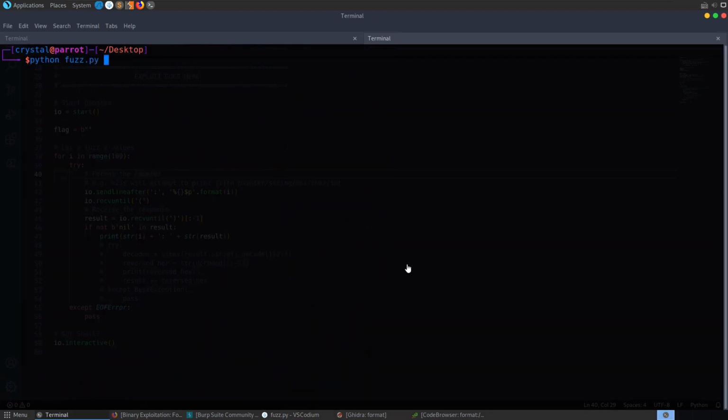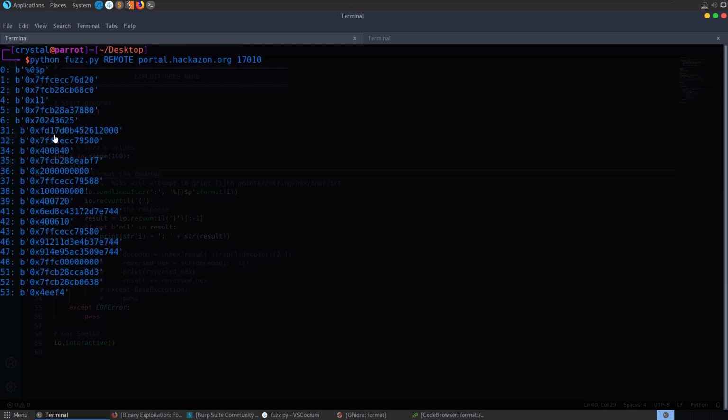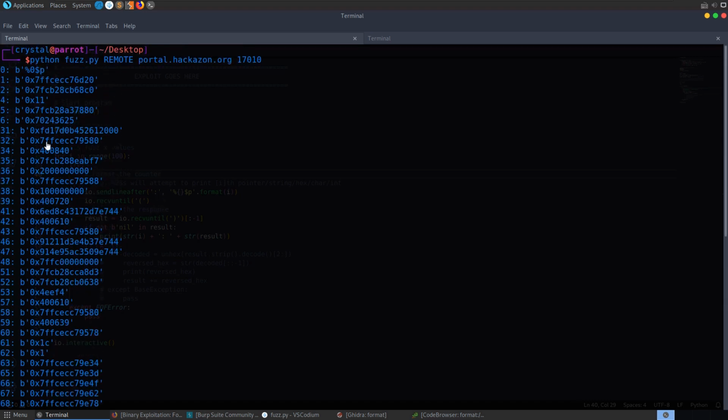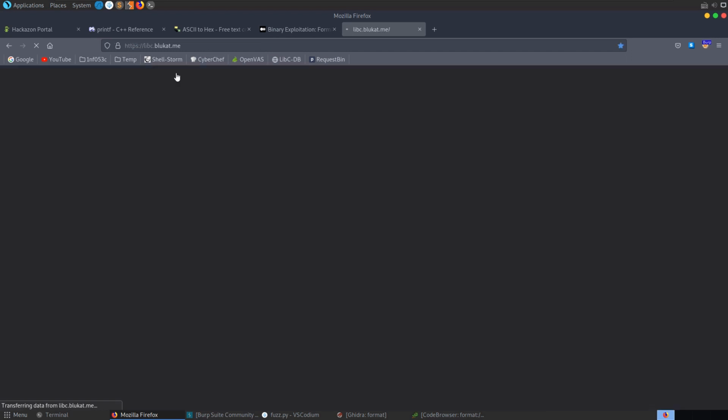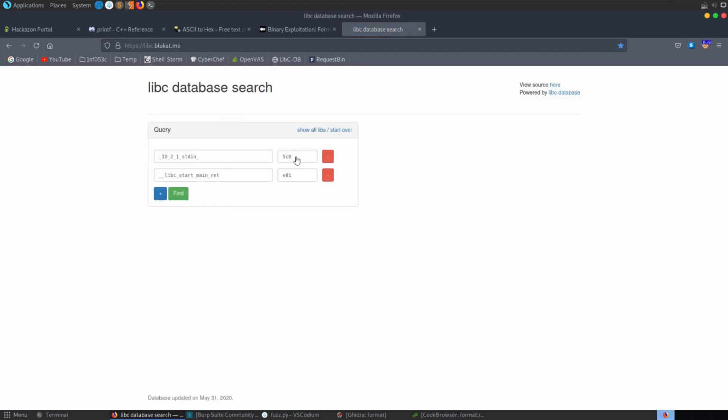I'm going to do python fuzz. Actually, do we still have it in here? Yeah, okay. So it was the 33rd element. We don't even have a 33rd element here, so that's not going to be much use to us. But we could take the 32nd element, and then what we can do here is go to the libc database, and we want to see, is that offset going to match? For us in this case, it's libc start main return. That's that libc plus 234 address that we saw. So if I enter that in here, we get no results found. So there's no libc libraries where that could be the correct value.